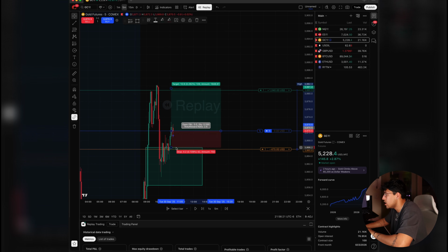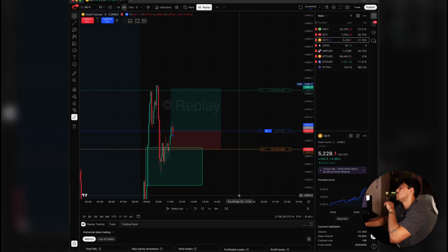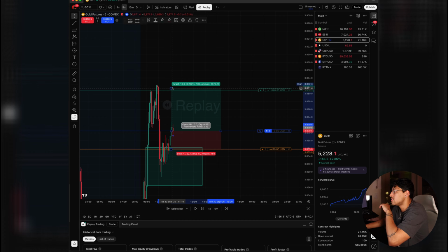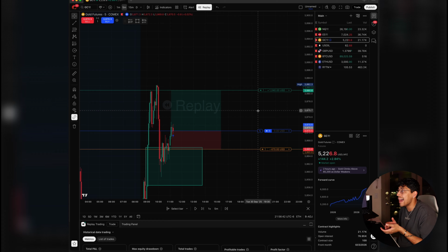Here we go. Let me move this up because that's where we entered. And then this right here is where we'd watch it play out a little bit. So as we entered this trade, we had our take profit that we marked. We had our stop loss down here already, and where we were going to enter. So all of that's ready. We're not moving anything once we enter the trade because we knew exactly what we wanted, okay?